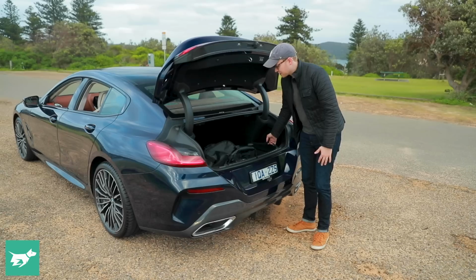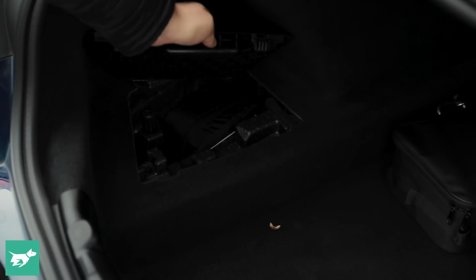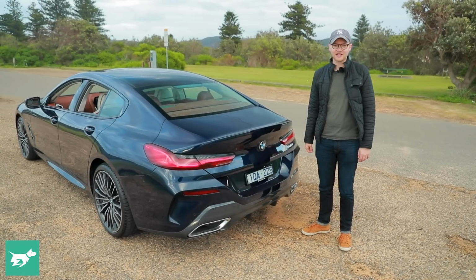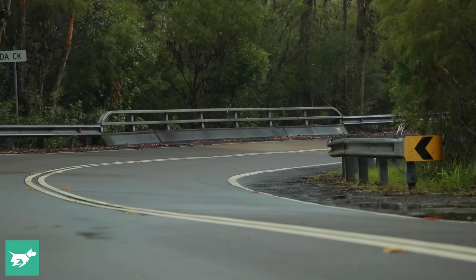We do have a little netted area here, first aid kit over there. You know, it's not massive, it is what it is. It'll fit in a couple of large suitcases without a problem, which is all you really need in a vehicle like this anyway, because it's really about the driving, and that's where we're going next.